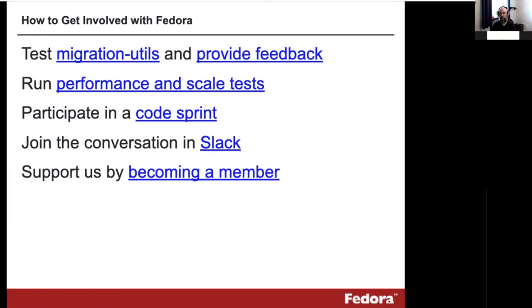And there's a lot of really great work going on in the community right now. So we have some migration utilities. We have a number of performance and scale tests that folks can run if you want to validate that this latest version meets whatever standards for performance and scale that you might have.